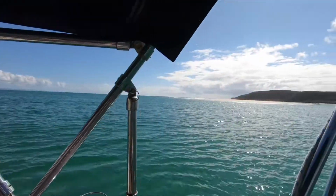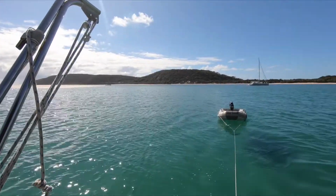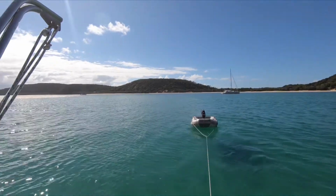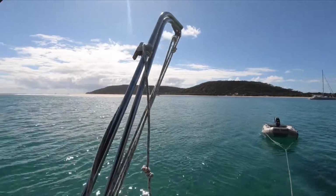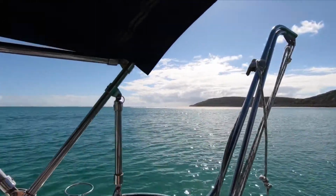So you can see that there's a new sandbank there and like a little lagoon, which we've been anchoring in for the last 4 or 5 days. It's absolutely great for yachties where you want to just anchor up in that little lagoon, because that little lagoon goes right down to the point, the sandbar, so you're quite protected in there, which is a nice thing.